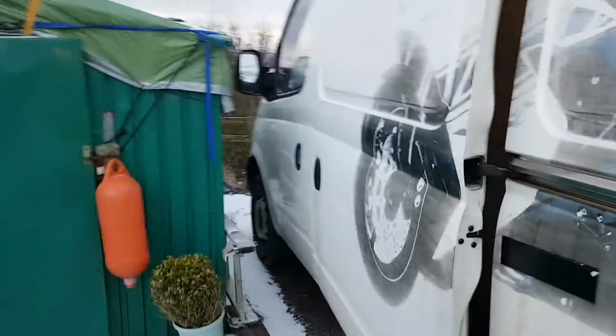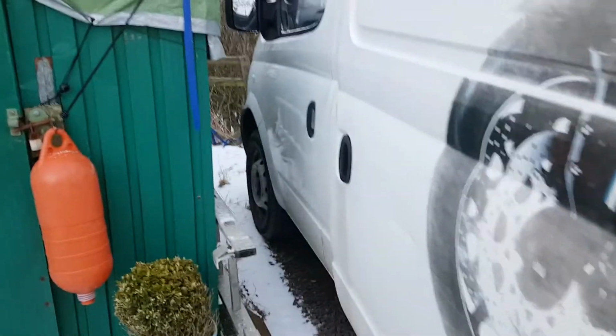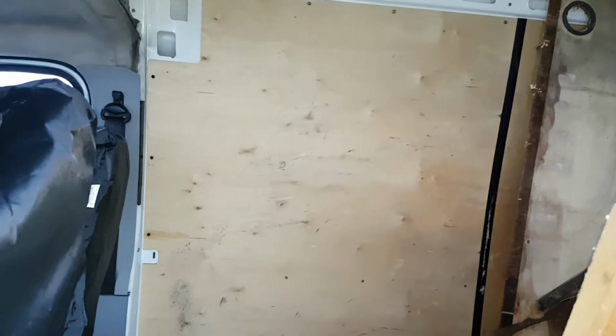So probably about a week to 10 days behind where we want to be. But we're going to make some good progress this week, hopefully, because we're going to make some progress with stripping it all out, finishing all that. It's going to get all cleaned and jet washed inside, and then we're going to start with the first fix on the wiring, and then the insulation, and then we're going to start worrying what we're going to do, because we don't actually have an interior design or plan at the moment.